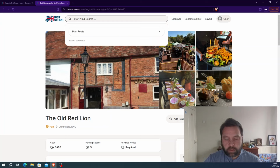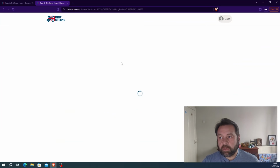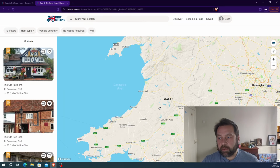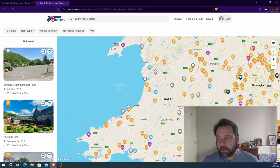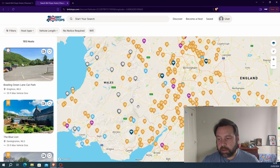So let's try somewhere else. Let's go to Wales. Let's look in Wales and see what's around. As you can see, as I'm moving the map around, there's quite a few. So we'll go into the Cardiff area and select one. Now this is the blue one, which is different on the map. So we'll just look at that one.